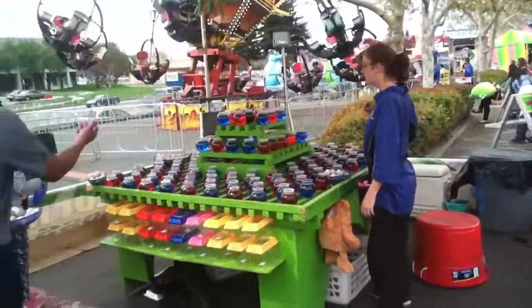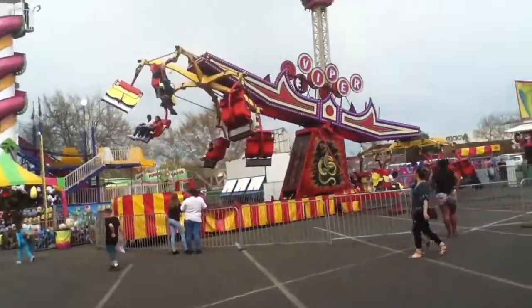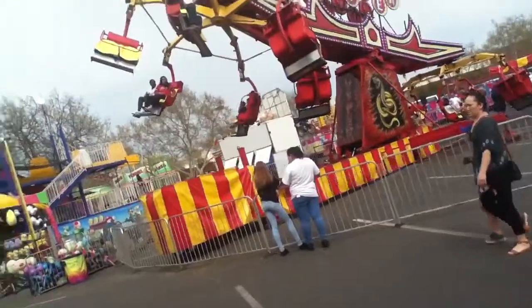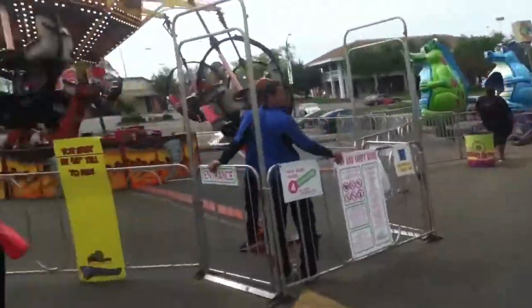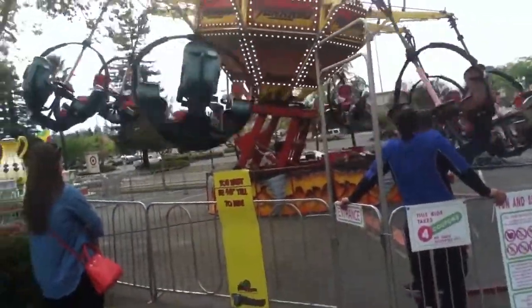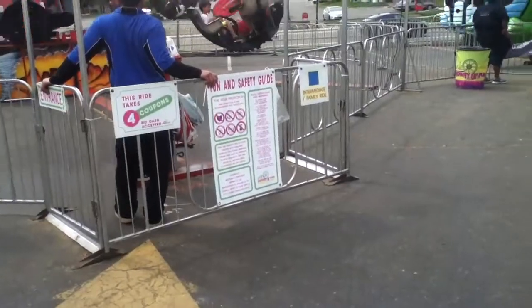Just move up, a little bit harder to throw. Here's the Viper again. We got the Tornado. We got the Ticks That Make Coupons. More coupons.